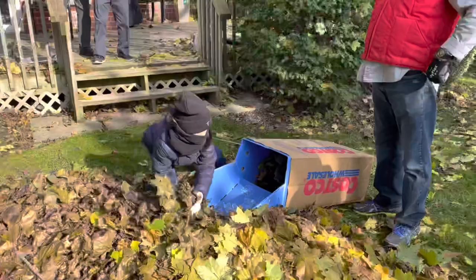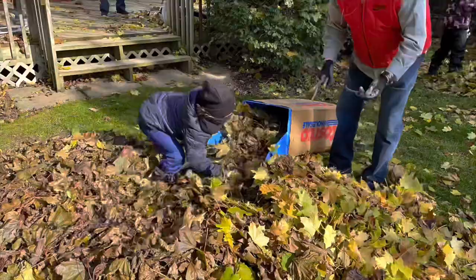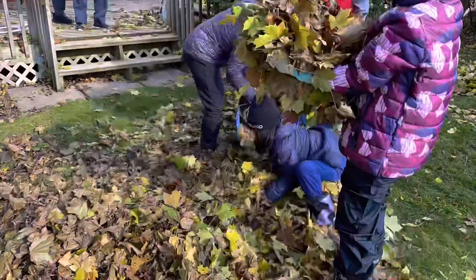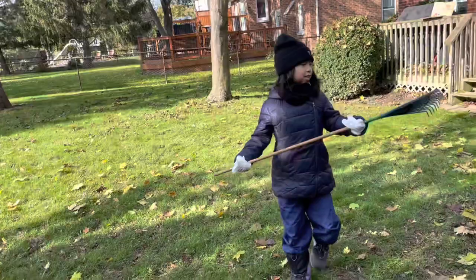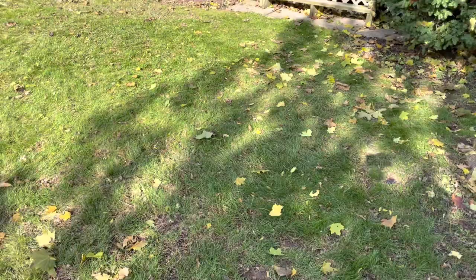You're good. Tired now, Lizzie? I'm curious because there was leaves on it. Okay, look at that. It's empty now. Good job, but more leaves to come next week.